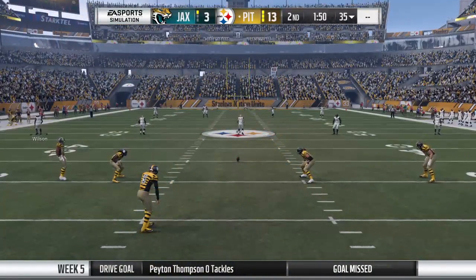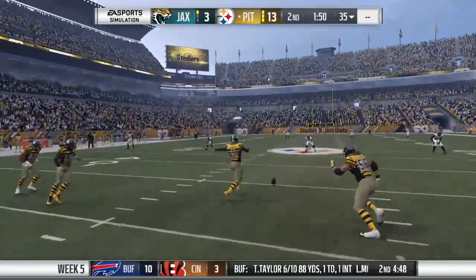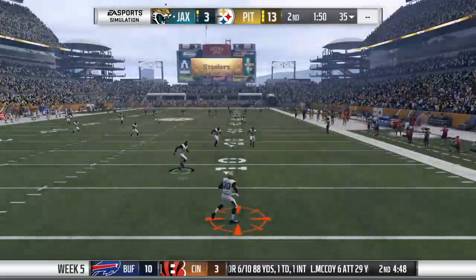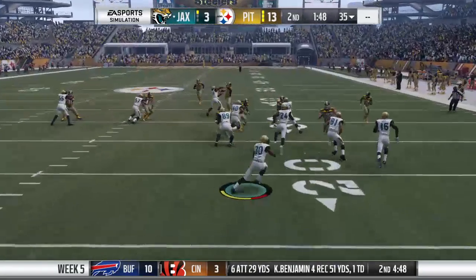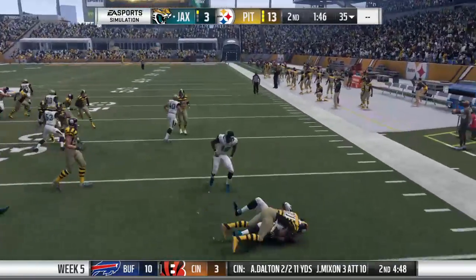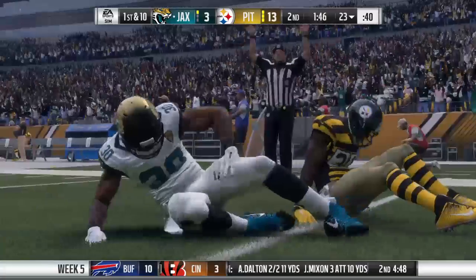A good drive gets them inside the 5, but they couldn't punch it in. And credit this defense, too. That was the old bend but don't break approach, but it kept the offense out of the end zone. Here's Corey Grant now to return. And he'll bring it a few yards past the 20 to the 23-yard line.